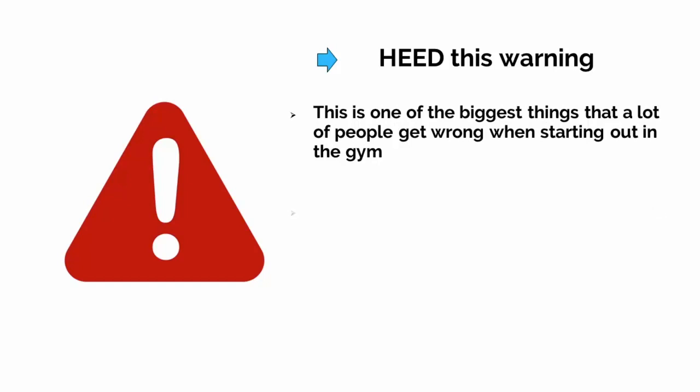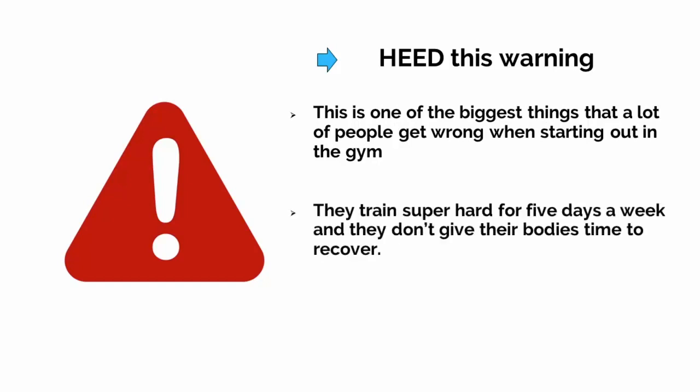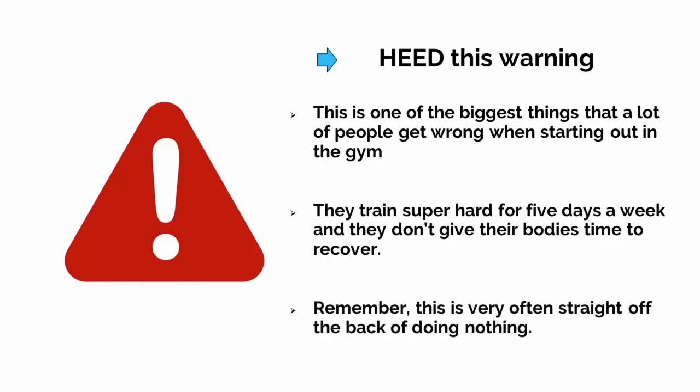in the gym. They train super hard for 5 days a week and they don't give their bodies time to recover. Remember, this is very often straight off the back of doing nothing. Unsurprisingly, they reach burnout pretty quickly, which is more technically known as overtraining. At that point, they then find themselves unable to make it to the gym at all anymore, and they see all of their enthusiasm fade. Slow and steady wins the race. Listen to this recommendation.